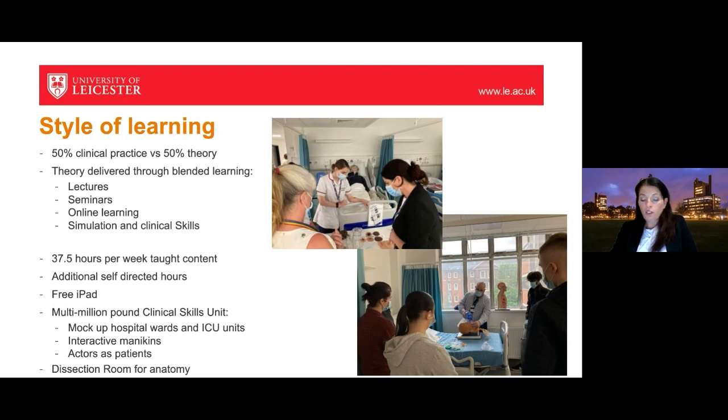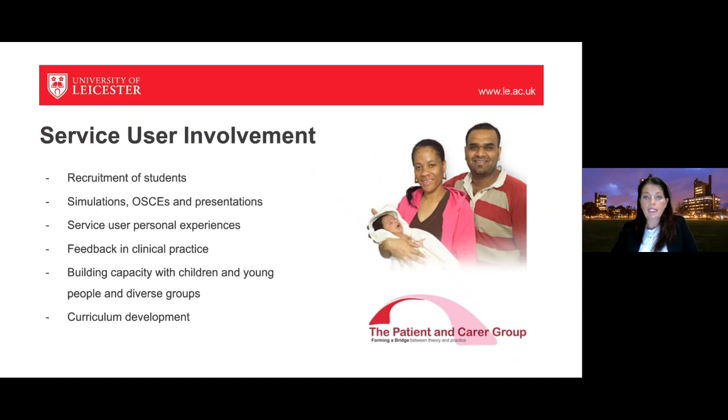Medical students and any of the students that study at the School of Healthcare get an iPad, which some of the students have found really useful for note-taking, annotating PowerPoints, and bringing into class. It's a lot easier than bringing a laptop, and they can use it as a resource. Our clinical skills unit was a multi-million-pound investment. We have interactive mannequins and we use actors, and we've got the dissection room, as I said. We do use service users. We also use student ambassadors to be involved in some of these events, and to represent the course at open days and interviews for prospective students.